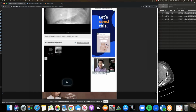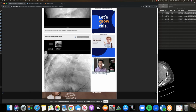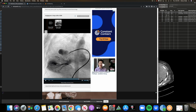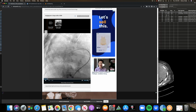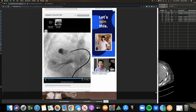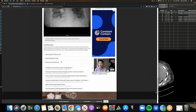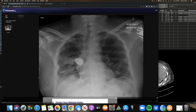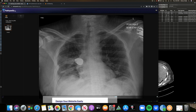And they did a pulmonary angiogram. You can see the pseudoaneurysm, which was causing mediastinal hemorrhage or pulmonary hemorrhage, and it was coiled. The patient got much better. It's just a nice example of a gunshot injury to the chest. Yeah, that's a good one.